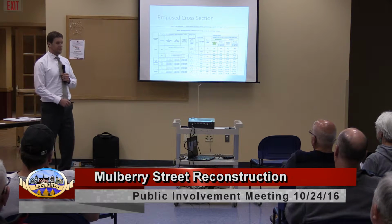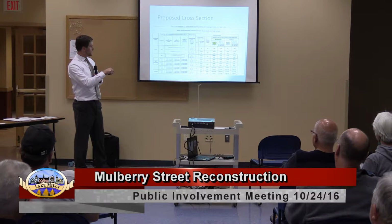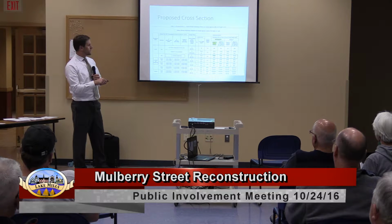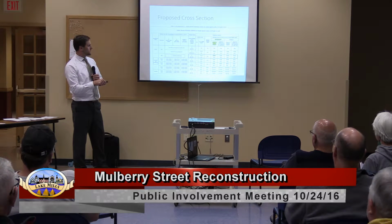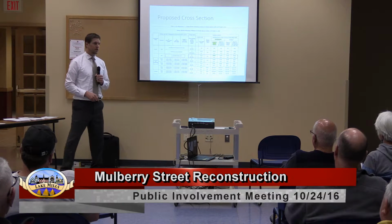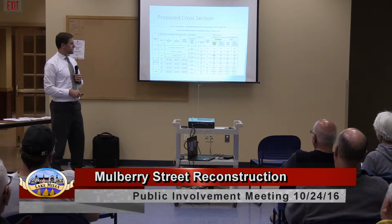I mentioned that we have to follow WSDOT guidance, and this is a chart from the WSDOT Design Guide to Roadways. Is there a pointer? I don't know if you can see that. This is our arterials and collectors, so we're classified as an arterial. This is the amount of traffic that we have. These are the number of lanes, and this is the allowable width for a no parking roadway, 32 to 36 feet. And as I go forward here, you'll see that our chosen cross-section falls within that.